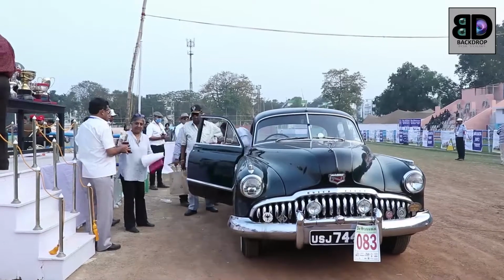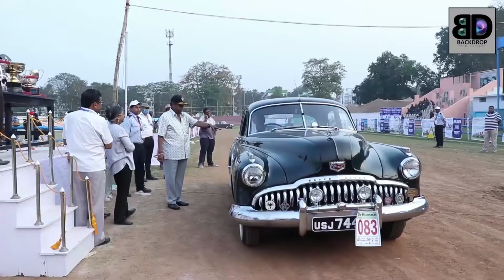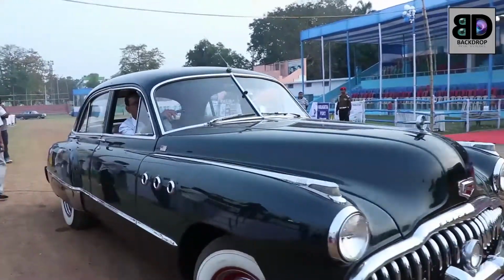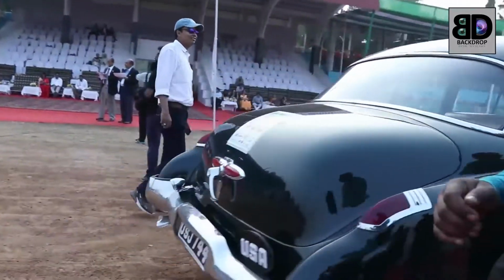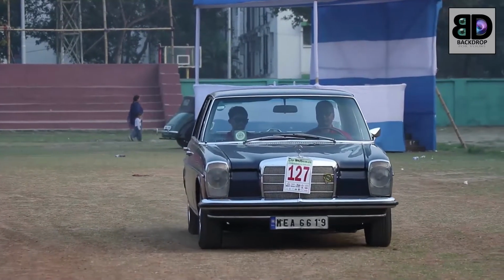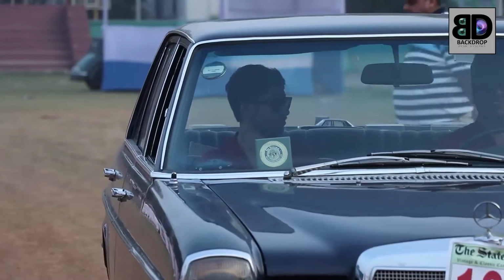Buick Super 8. Brilliantly restored and min- Who's receiving the trophy? La creme de la creme, the Statesman Trophy for the best overall performance of any car between 1940 and 75 in the hotly contested classic section. Rally number 127. Mercedes-Benz, owned by Mr. Pal Chaudhary. Here she comes. Teutonic efficiency, Teutonic supremacy.